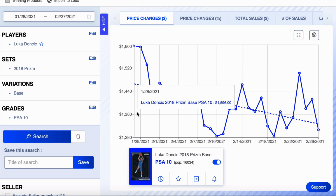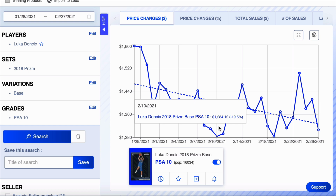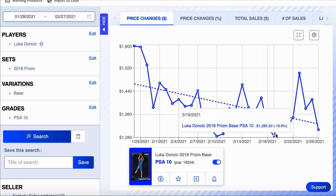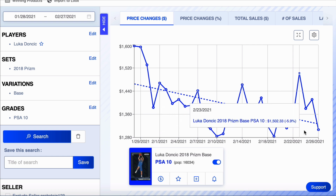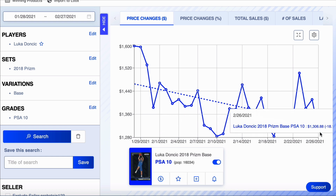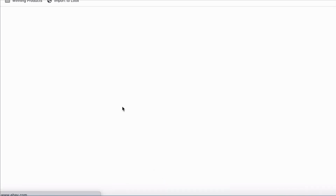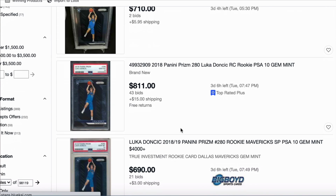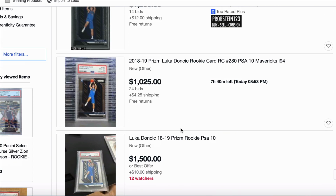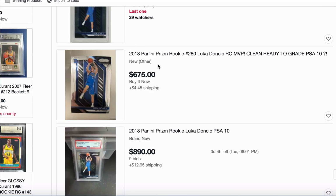So 30 days ago, this card was about $1,600. It dipped down to a low of about $1,284 on the 10th of February, and hit $1,283 on the 19th. It looks like we had a little spike up there, and now it's coming back down to $1,300. I just don't see this card going much lower than $1,300, even though I don't expect the Mavs to make the playoffs. It's Luka. It's his Prizm. $1,500 or best offer. I just don't see it going any lower than this.